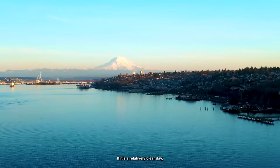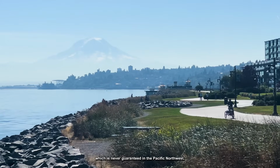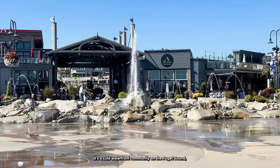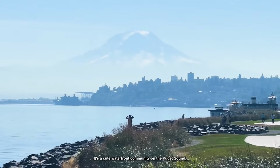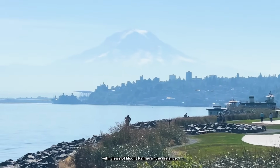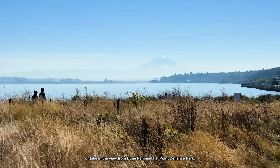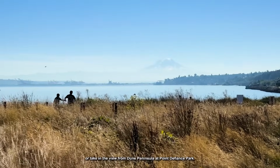If it's a relatively clear day, which is never guaranteed in the Pacific Northwest, Point Ruston makes a great quick stop. It's a cute waterfront community on the Puget Sound, with views of Mount Rainier in the distance. You can stroll the Ruston Way Water Walk, or take in the view from Dune Peninsula at Point Defiance Park.